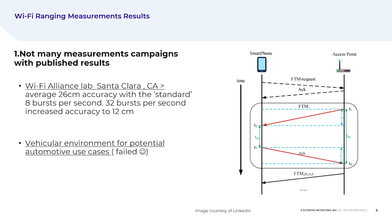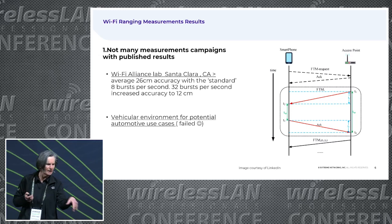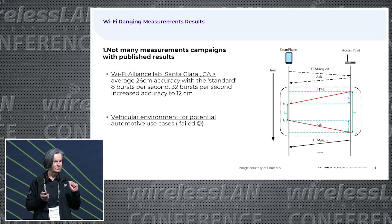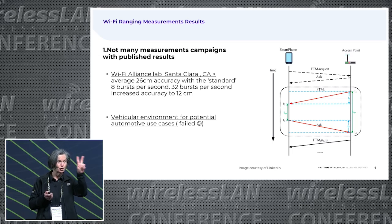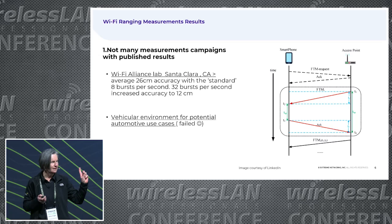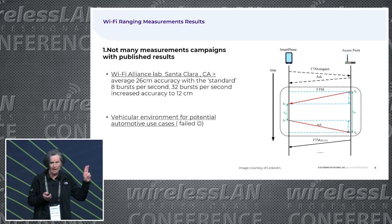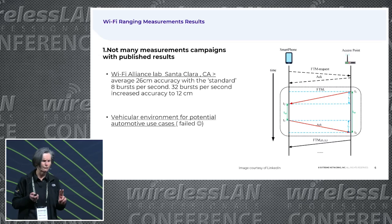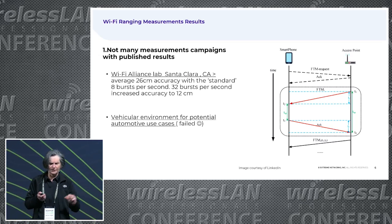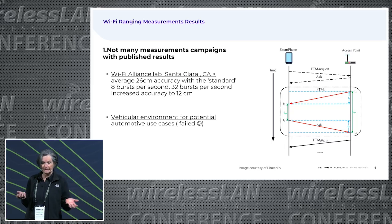And let's see what real life tells us. I was trying to find any proof of this 1 meter, 2 meter, sub-meter accuracy, and so on. There are only 2 campaigns that I could find. One was at the Wi-Fi Alliance in the Santa Clara lab, and this is what they published. Those were their results. The other one was, I think, by Volvo or some car manufacturer, I forgot, that was testing access control using Wi-Fi, opening your car, starting your car, and of course, they failed.